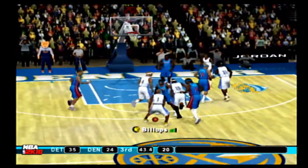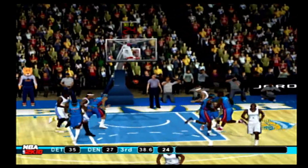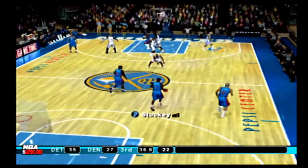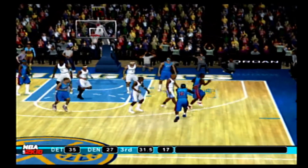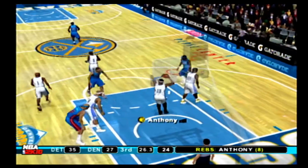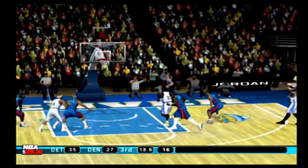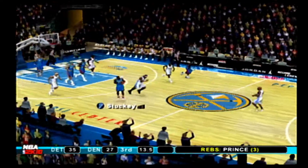The Nuggets with the ball. 45 seconds left in the third. Takes a three, hits the back iron, but gets the lucky bounce. To the middle, to Stuckey. Stuckey brings it up the floor. He's got 5 assists. To the right corner, to Hamilton. The pass to Prince from about 19 feet. Anthony reels in the defensive rebound. 3-second difference between the shot clock and the game clock. Passed it to the right side. Reeled in by Nene. That's going to be his 4th rebound thus far.